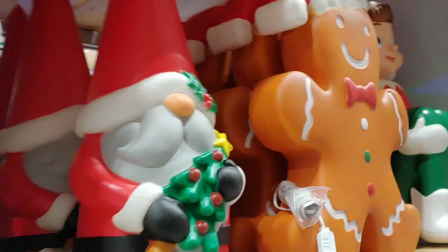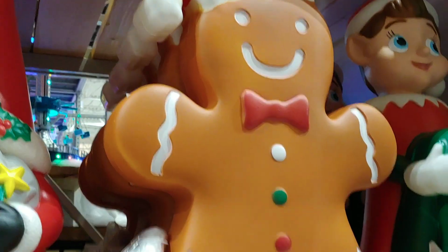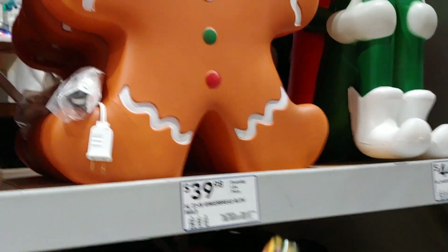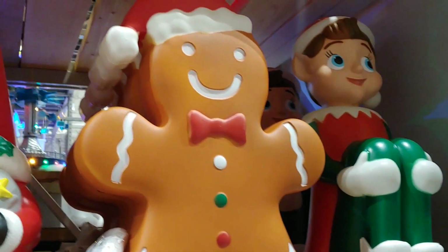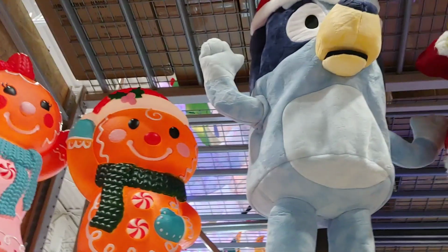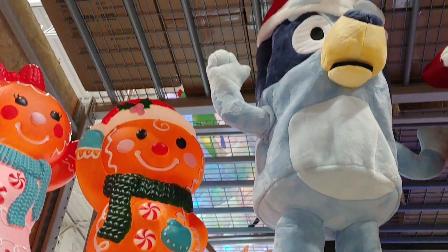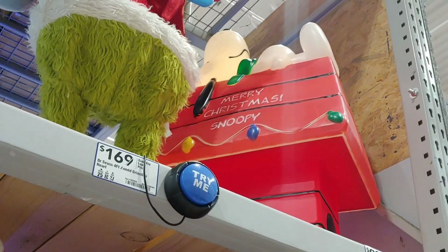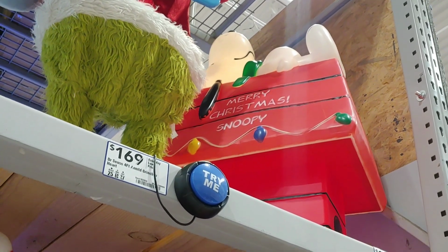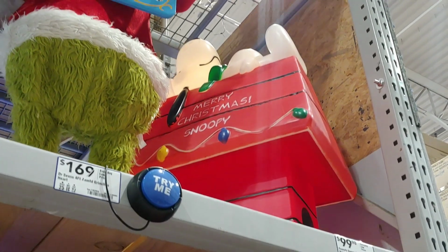And they have the Gingy. They brought it this year again. I believe they had this last year too. For $39.98. Why can't that price be for that price? And the elf. And there's the Grinch. And Bluey. Those are the fabric ones. Fabric, I guess, animated. There you go. 4-foot Bluey. And they even have Snoopy taking a little nap on his doghouse. Merry Christmas, Snoopy. And that one is $99.98.